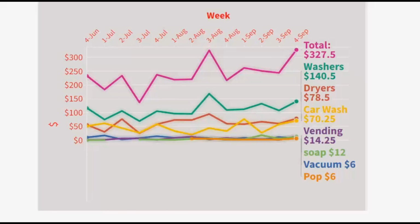So it worked out. But we had 140 from the washers, which isn't quite a record, but better than every other week, except for that weird week that was so crazy. Car wash did better than ever. Vending did better than ever by cheating. Soap did really good. Vacuum pop. And the soap, honestly, it would have broken even had I bought those soaps, but that soap was left over from the previous owner. When I get my new soap machine, when I start buying soap, I'll definitely raise those prices to be more than 75 cents because you make no money at that price.